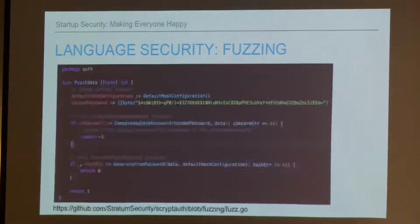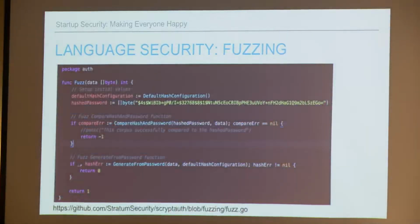We actually have an open source scrypt implementation for Go, which I think is the only implementation out there for password hashing. It's not the only, but it's the best. Sure, yeah, we'll say that. So this is a fuzz function that we're basically wrapping around our compare hash and password function and our generate from password function. These are just two of the functions in the scrypt library that take in a password and then hash it or do a comparison.